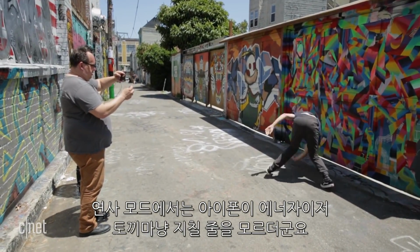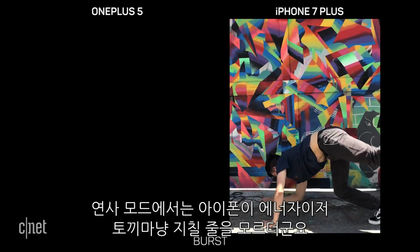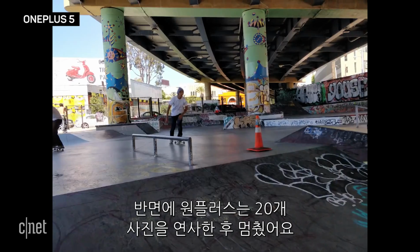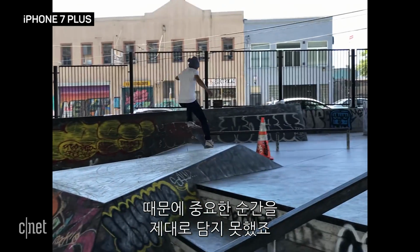When shooting in burst mode, the iPhone was the Energizer Bunny and kept going and going. The OnePlus, on the other hand, stopped after 20 images, and I missed important moments when the burst ran out.